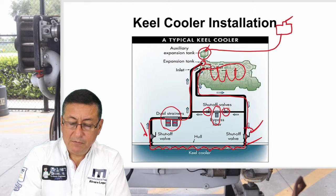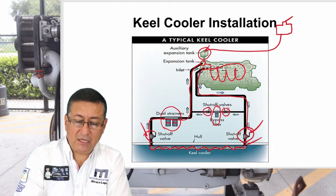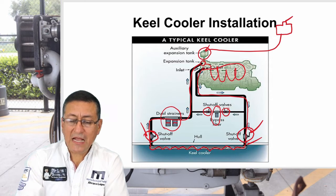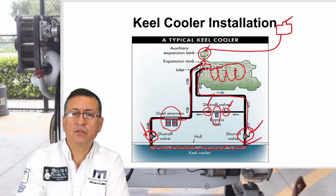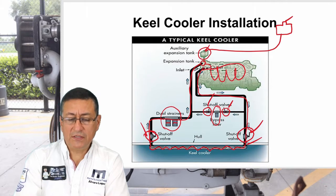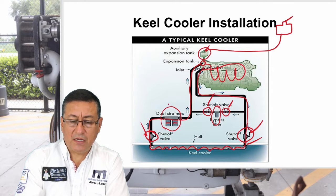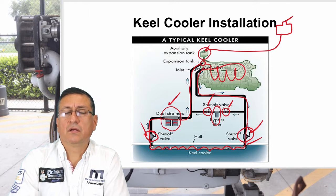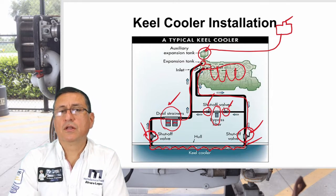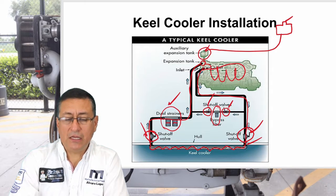You have a couple of valves in order to isolate the external radiator. Additionally, you have two other valves here and here in order to bypass the system for service, and you have strainers with water separators in order to separate the water and the coolant.